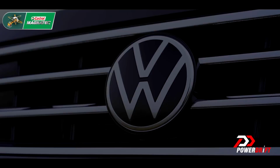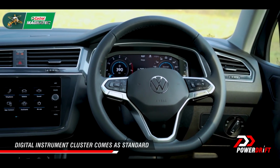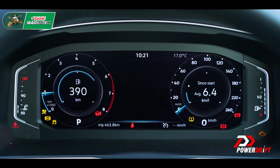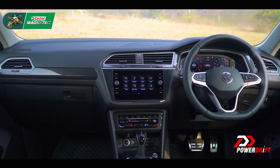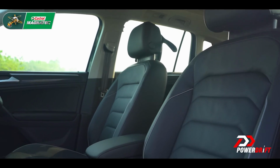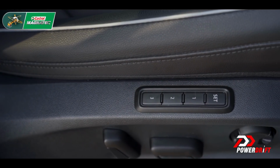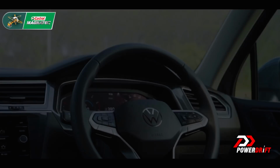And it's pretty much the same story on the inside too. You've got a new digital instrument cluster, a new larger infotainment system, and a sensible, likable interior. And that's all you need. The only thing missing? Cool seats. That's a big negative in my opinion for the interior on the Tiguan.